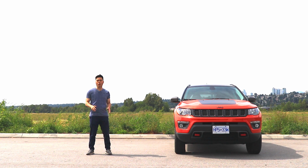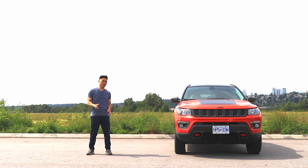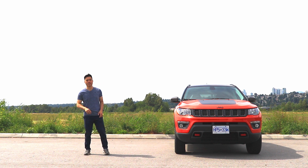Crossovers are so hot right now that practically every single car manufacturer is now building and selling them in all different shapes, sizes, and forms. And because of that, crossovers are now becoming a little bit boring. That is, until we got our hands on the 2019 Jeep Compass Trailhawk.